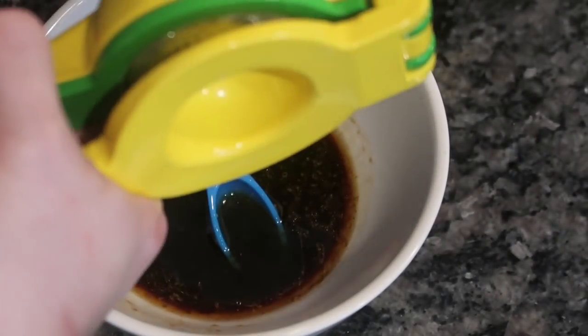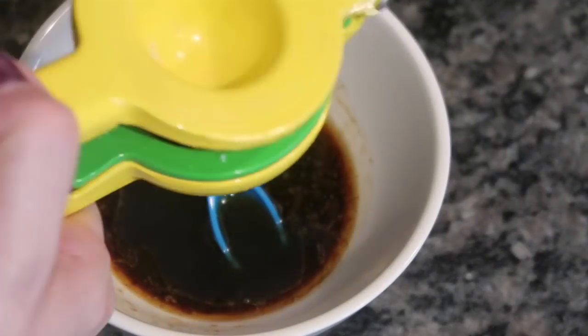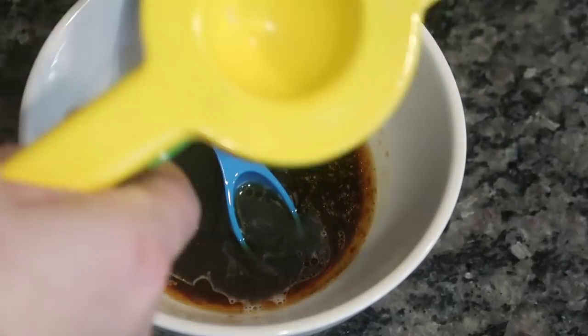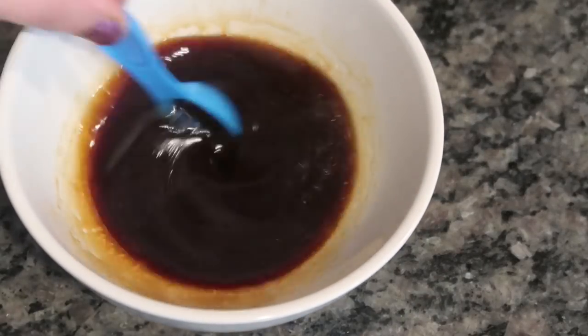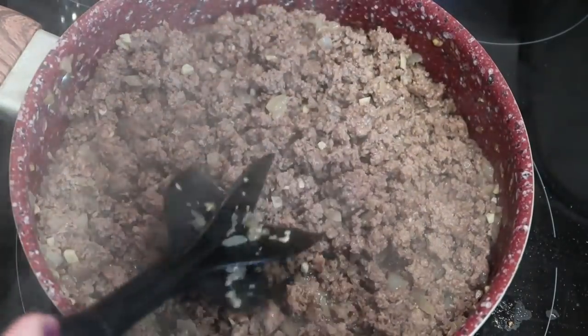It does both lime and lemons, and this thing is amazing. There's usually not a stitch of juice left in the fruit when you're done squeezing it. So even when I think I'm done, I still usually have some more. So once you get all of that lime juice in there, you're going to go ahead and give it a stir, and then by then our meat should be done.